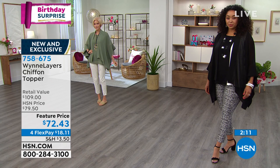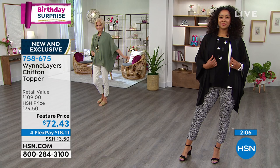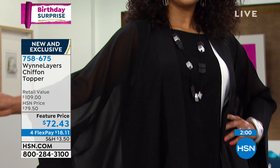And that black, do not write me and complain about the fact that you have a little black dress that's sleeveless. I don't care whether you got it from me or somebody else, because this is fabulous over that. It really will. It's a workhorse. It really is, and that's what it's designed to do.